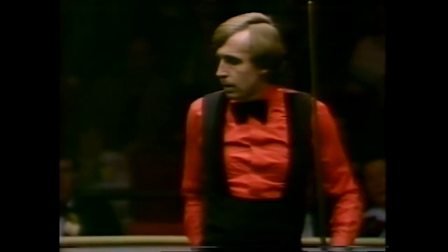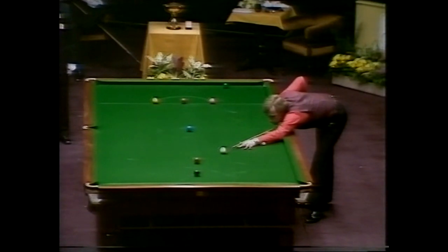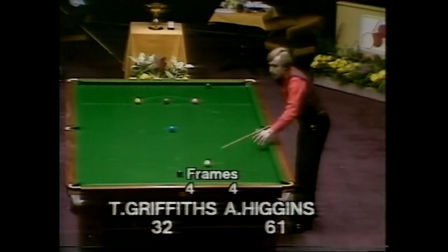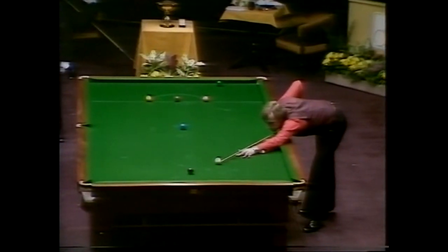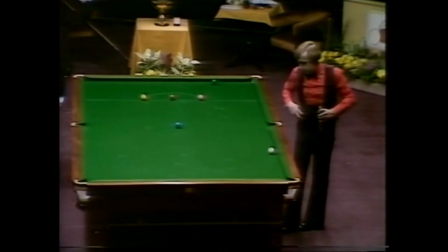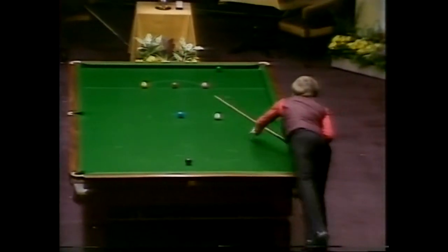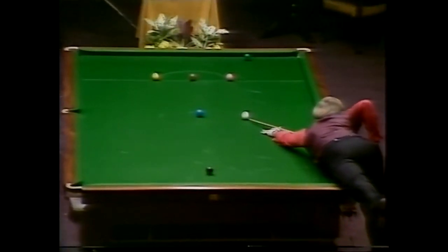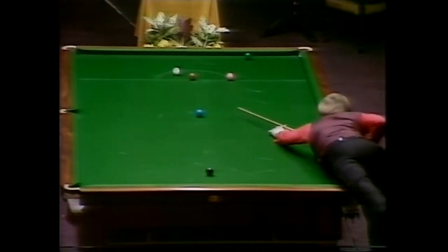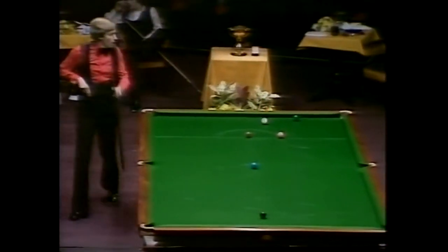Well, I can't help thinking Alex was a bit unfortunate to knock the brown into the middle pocket just now. It's given Griffiths a chance to pinch this first frame of the evening session. So now 26. Terry needs to take all the balls now to just get home in this frame. So he can't afford any mistakes. And they're very nicely situated. Balls virtually on their spots, apart from the green.